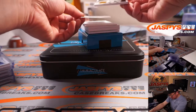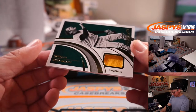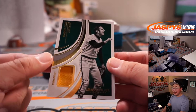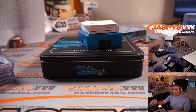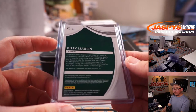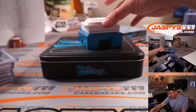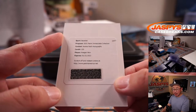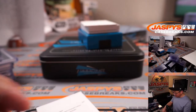We go, oh, snag the redemption. Here is 17 out of 49, Billy Martin, Oakland edition. It's a nice, nice shot of Billy Martin there. Oakland A's, Ben. Rookie patch autographs for the Orioles, Keegan Akin. O's are a number block team. Baltimore, 0. Dan O with the number O.